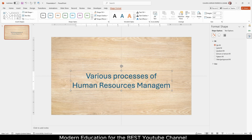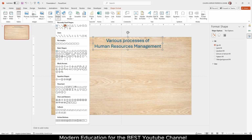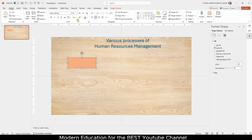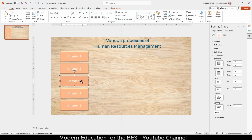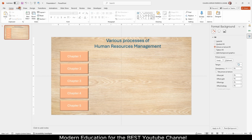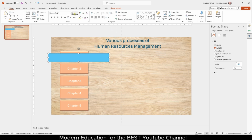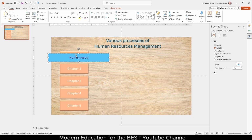Then we're gonna put the title of our slide, and after that we're gonna insert a shape where we're gonna put the chapter or the information that we want to present, either from chapter 1 to 5 or whatever you might need. Then we're gonna insert another shape where is actually going to be find the information that is going to be hidden behind the box and behind a future mask.